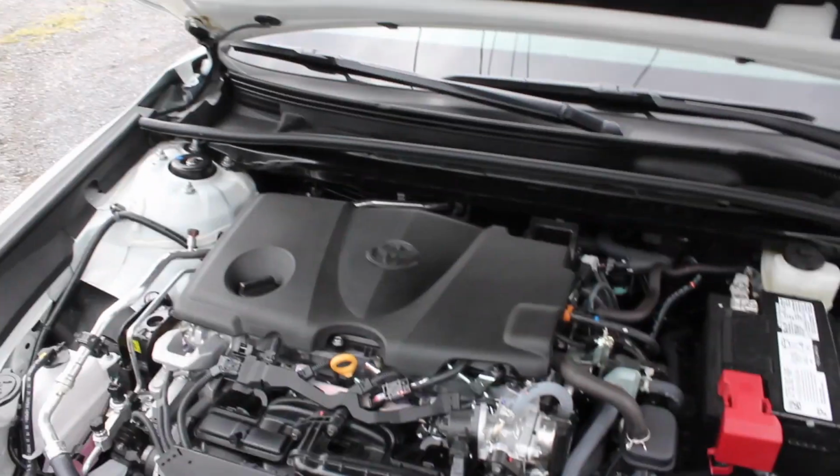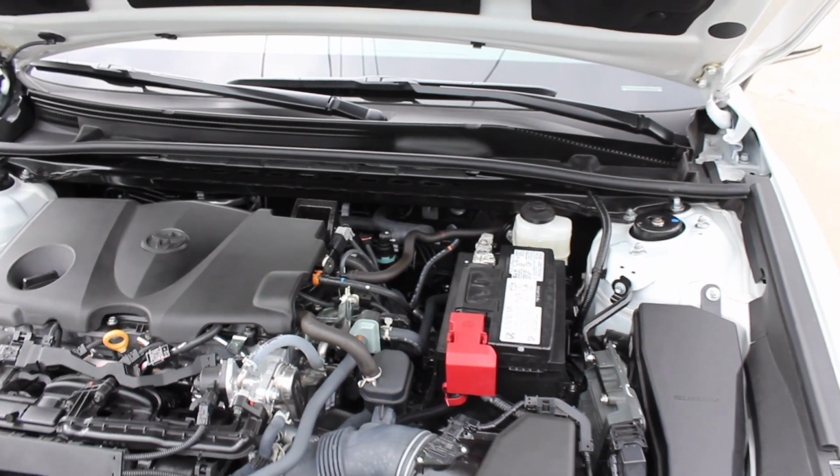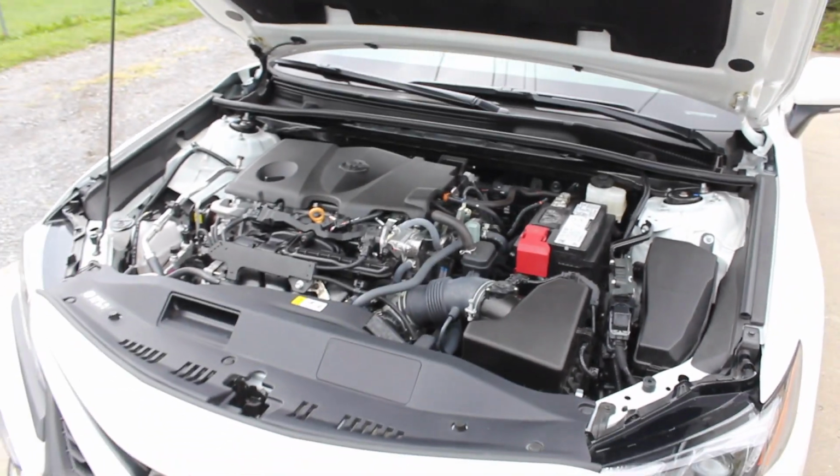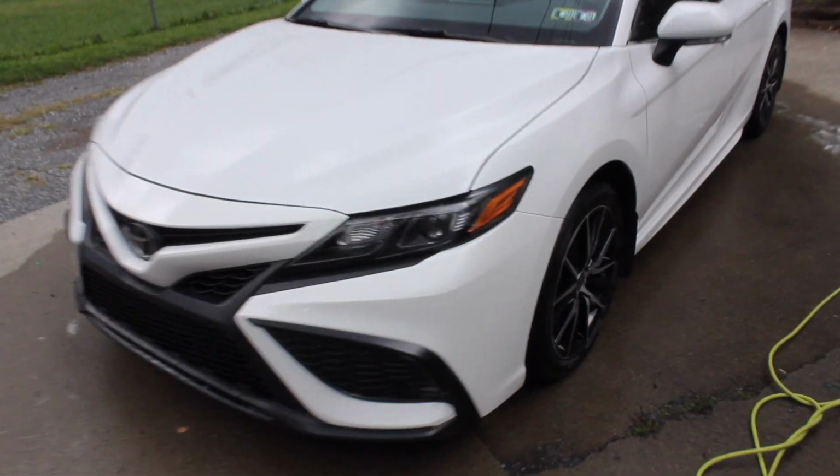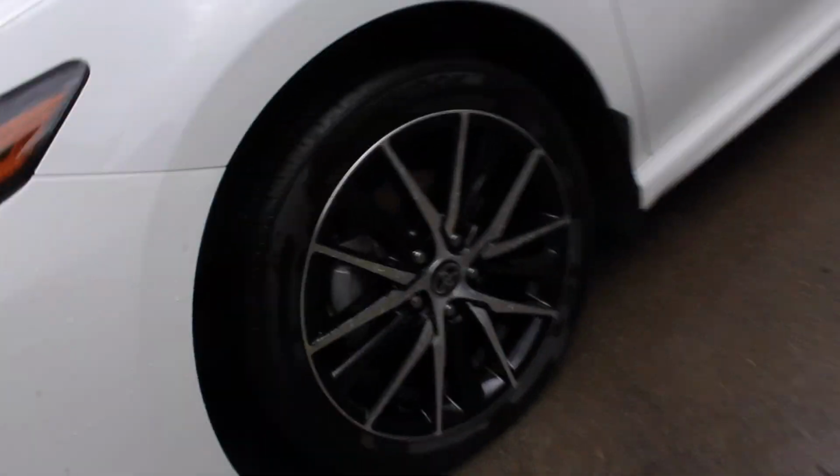And just like that, it's looking much better. Much deeper matte finish to the plastic. Really just helps to make the car look brand new. So with that, let's make the exterior look brand new. Alright, this Camry has been completely washed. The wheels really shined up nicely.